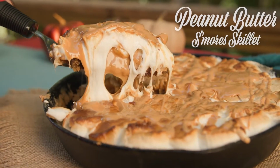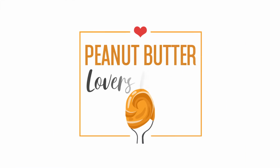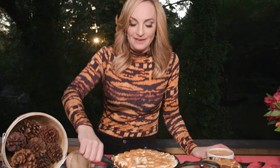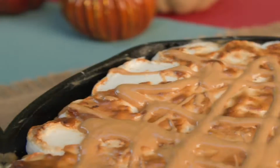If you want to transform any dessert from mediocre to magical, add peanut butter. Taking my sweet time. And just in time for National Peanut Butter Lovers Month, cozy up to that campfire and get ready to dive in to this peanut butter s'mores skillet.